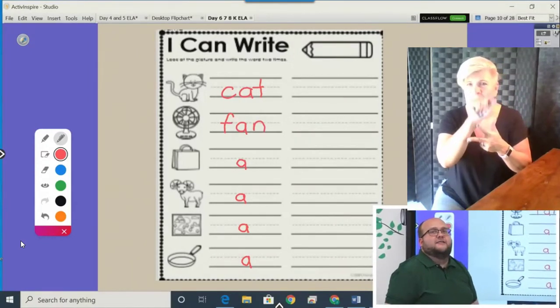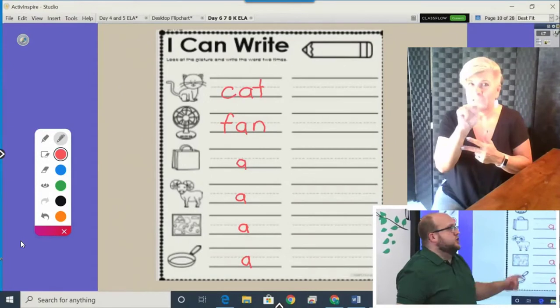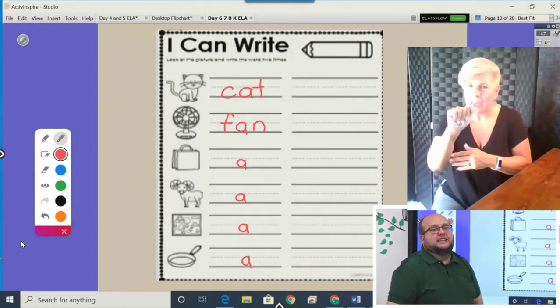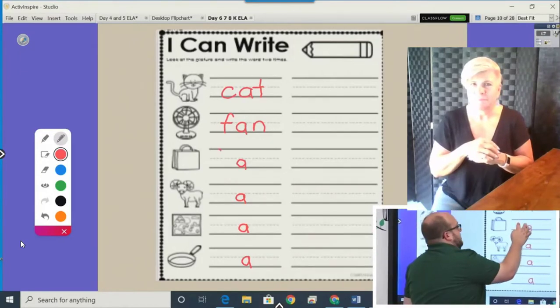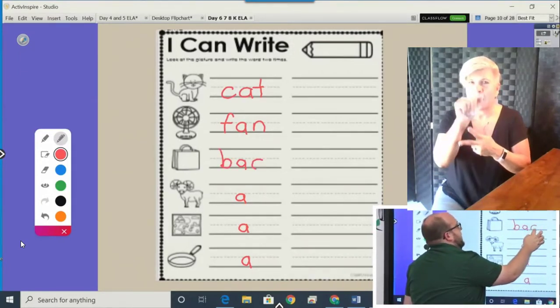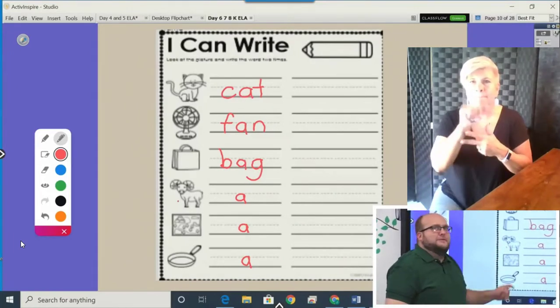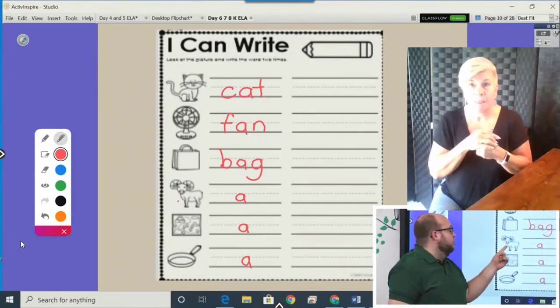Fan. Let's try bag. B, a, g. B, a, g. We learned about this animal last time. That's going to be our secret word this time: ram.